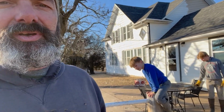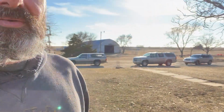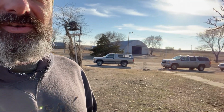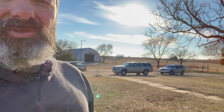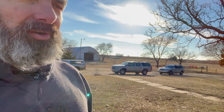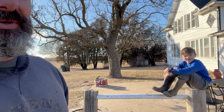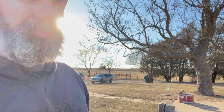Lucas is driving now, and that's his truck right there. And let's see, Daphne is inside. I think she's listening to some music. Wendy went for a walk, so we called her to come take a look underneath the house, and she's about a mile away. So we'll wait for her to come back, and we'll get her on video too.